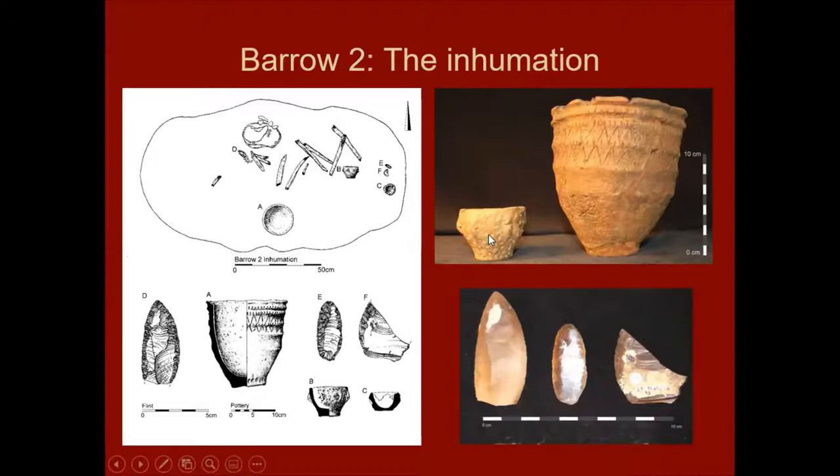Some interpretations of these are that they could have contained incense and been swung around during the funeral. So potentially that was what was going on here. Potentially the larger vessel could have contained food or drink to help the person through in the afterlife, that kind of thing.